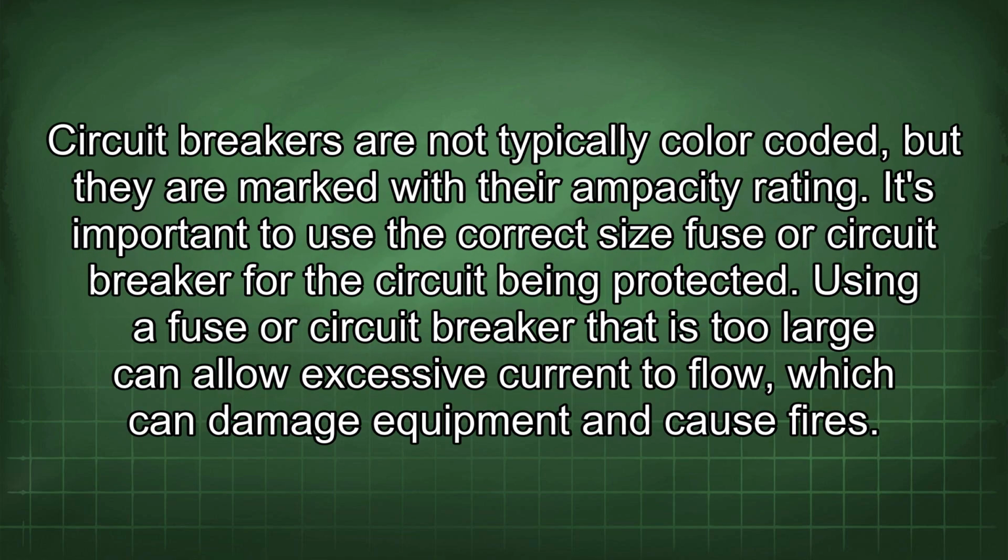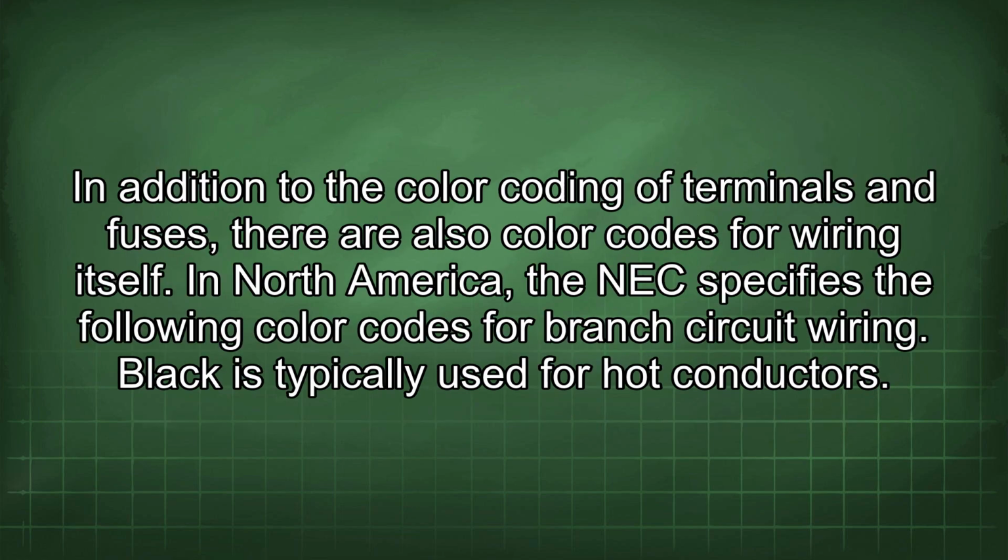Circuit breakers are not typically color-coded, but they are marked with their ampacity rating. It's important to use the correct size fuse or circuit breaker for the circuit being protected. Using a fuse or circuit breaker that is too large can allow excessive current to flow, which can damage equipment and cause fires. In addition to the color coding of terminals and fuses, there are also color codes for wiring itself. In North America, the NEC specifies the following color codes for branch circuit wiring.